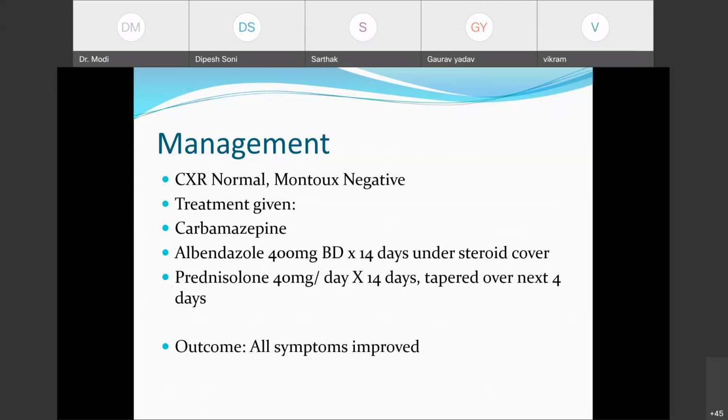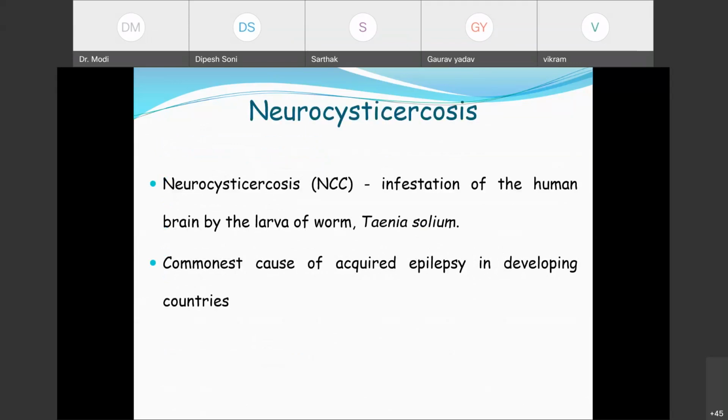But as I'll discuss in my next presentation, if time permits, we'll be able to discuss in more detail how we can go about these ring enhancing lesions, right? So coming to the topic of interest today, what is neuro-cysticercosis and how it is affecting. Neuro-cysticercosis is the infestation of the brain by the larva of the worm Taenia solium. It is the commonest cause of acquired epilepsy in developing countries, as I already told, right?